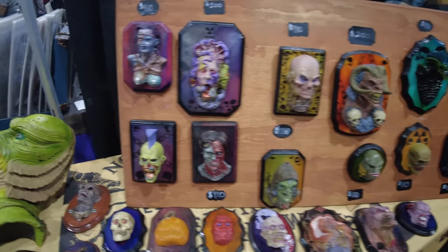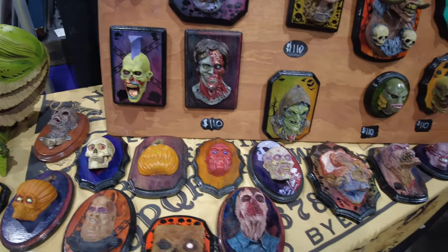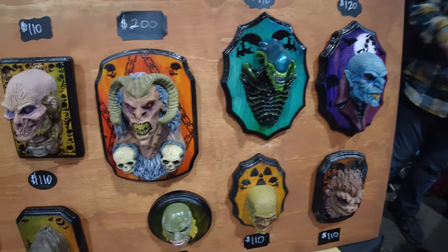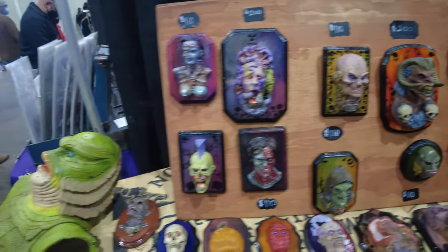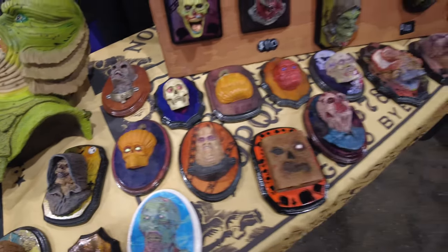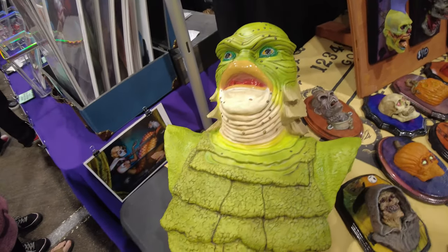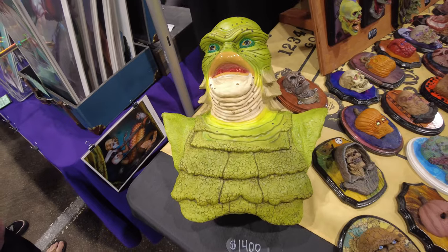For you monster lovers, here's some pretty cool pieces of work. Resin hardened pieces on top of wood. Very nice. You got a xenomorph from Aliens, the creature from Black Lagoon, some zombies. Oh, look at that thing from the Fantastic Four. Pretty cool. And this very large, life-size version, at least up until the mid-torso, of the creature from the Black Lagoon.